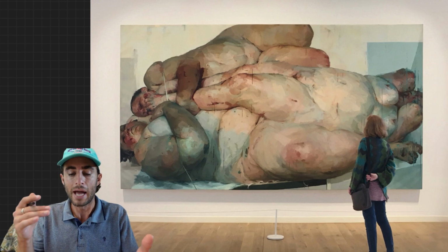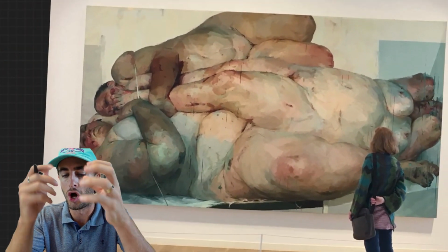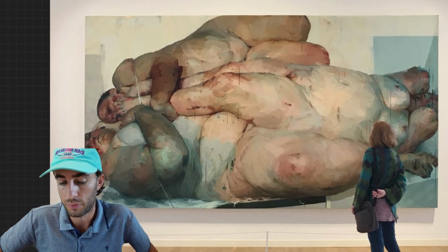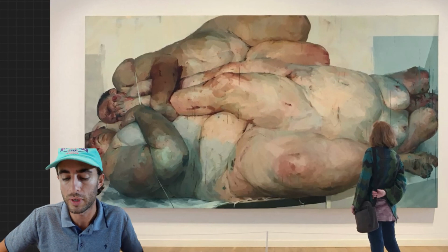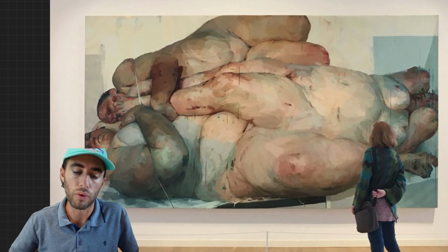So you imagine that if you're standing 6 or 12 inches from the painting, it probably just looks like an abstract piece of work, and then you step back and you see that all this abstract brushwork actually comprises the figure, which is just so cool, and which is why it's also such a quintessential work of contemporary realism, in that it represents the world.